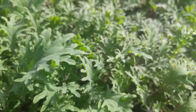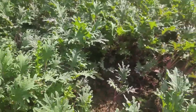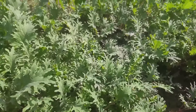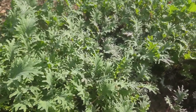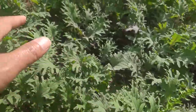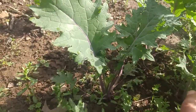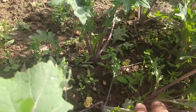So here's my Russian kale garden that I planted. I need to thin them out. But I had so much, so I'm just going to leave it alone. But if you notice, if you don't thin them out, they look like this, but when you thin them out, they look bigger. The leaf is much bigger because they have more room.